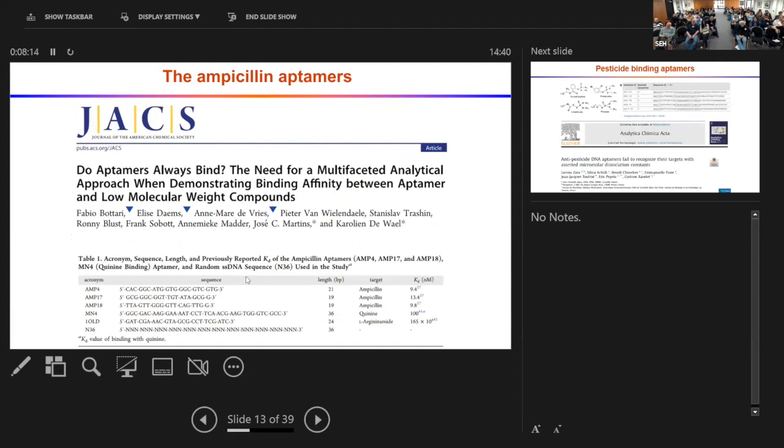And there is more excellent work questioning how the aptamers work. This paper is not from our group, it's from Caroline and the West group in Belgium. They wrote this big paper questioning the aptamer's claim to bind to ampicillin, an antibiotic compound. No binding. They did mass spec and more ITC.